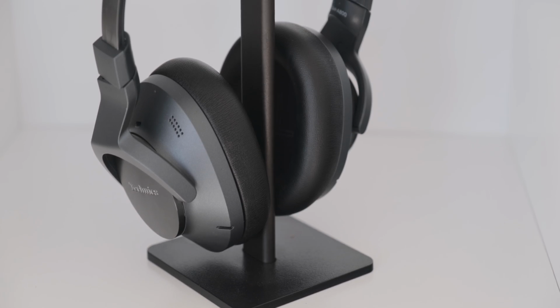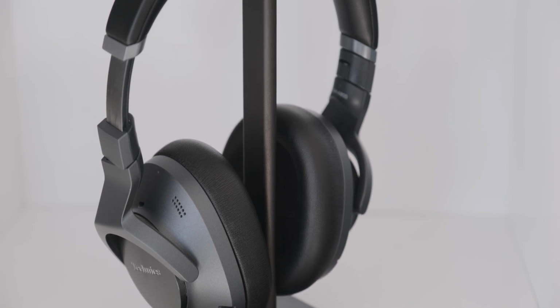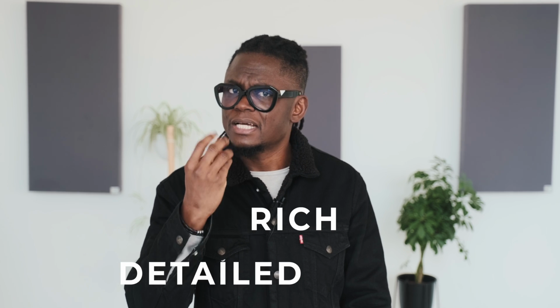Now, let's discuss sound. When it comes to sound, I'll go straight to the point and give it to the Technics EAH-A800. Technics as a company is not new to pristine audio tuning. They've been at it for about 55 years now. So what you get is a well-tuned and balanced audio across frequencies. Because of the separation between the low bass and the mid bass, what you get is this feeling that the sound is detailed and rich.